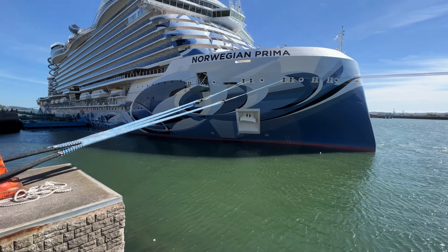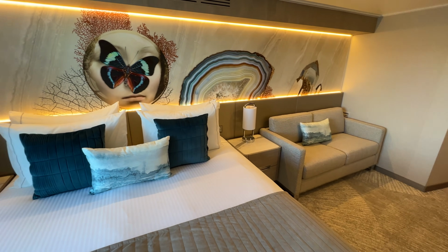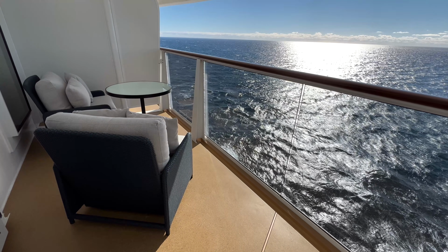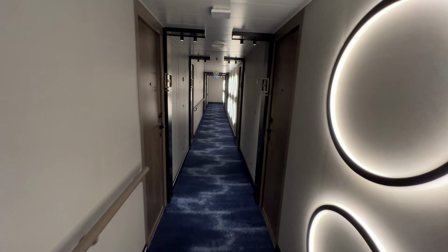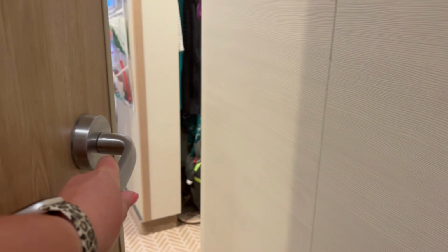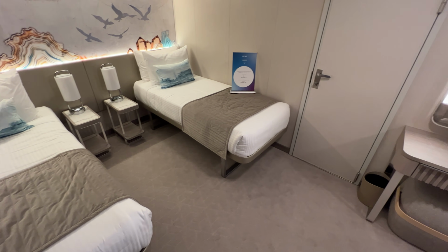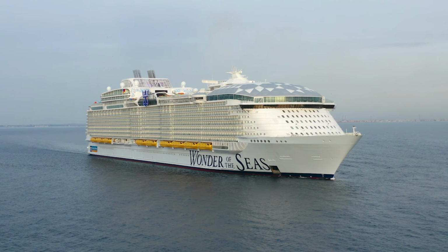Not using the Do Not Disturb sign might seem harmless, but these interruptions can quickly add up. Whether you're taking a nap, recovering from seasickness, or simply enjoying some downtime, those knocks and visits can become frustrating. Depending on your cruise line, the Do Not Disturb might be a magnet you place on your door, or a switch you flip in your stateroom, indicating that you're there and want some peace and quiet. Further, some cruise lines still use the old-fashioned door hangers. Regardless, before you leave your cabin, or even settle in for the evening, take a second to indicate you want some privacy.